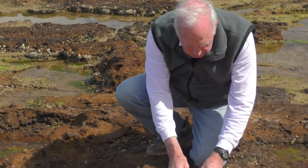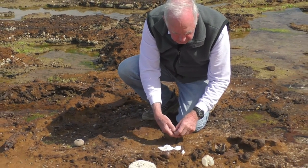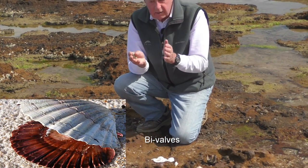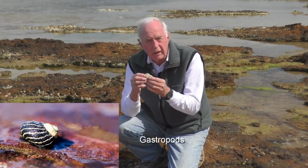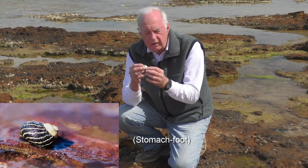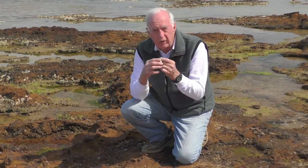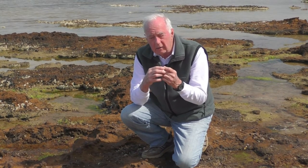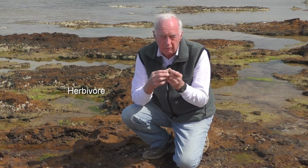There's an issue with shells around here too. Primarily you're going to find two sorts of shells. We're going to find bivalves, which are the mussels and things like that, in two halves. And you're going to find gastropods, which are single shells in one piece. And amongst the gastropods, there are two particular types. One is a carnivore shell, you could call it. One's a herbivore. Call it that.